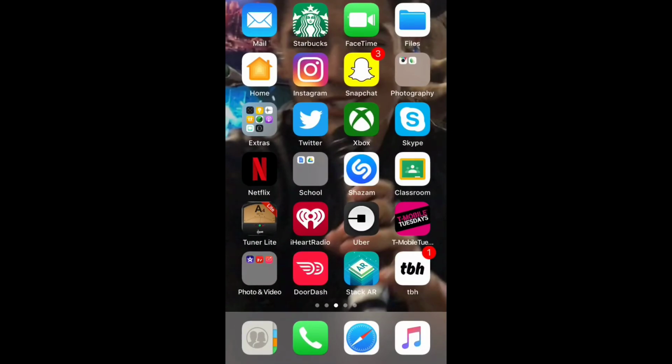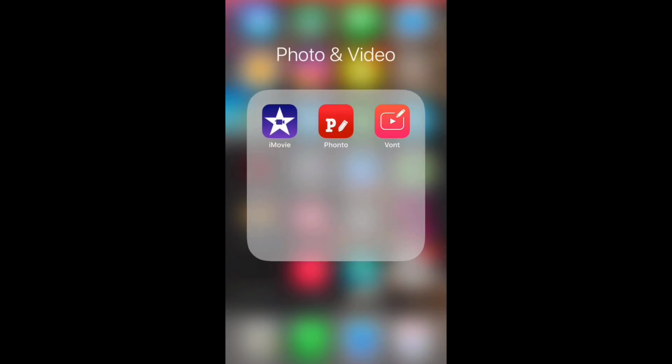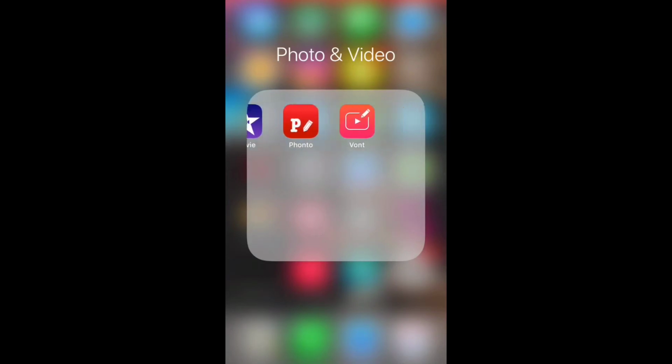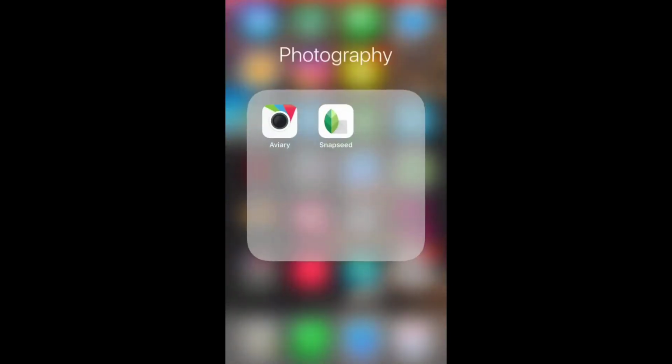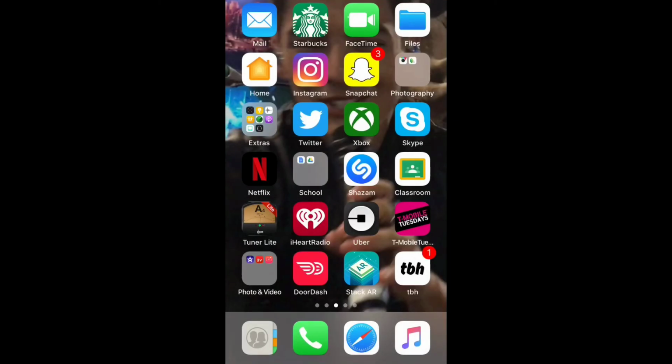With the Uber app, I can go anywhere. That's what I use Uber for. With T-Mobile Tuesdays, that's my T-Mobile app that I use. This is all my editing. I do all my editing on my phone. So I use iMovie, Fonto, and Vaunt for all my editing stuff. So that's all my 3 editing apps that I use.